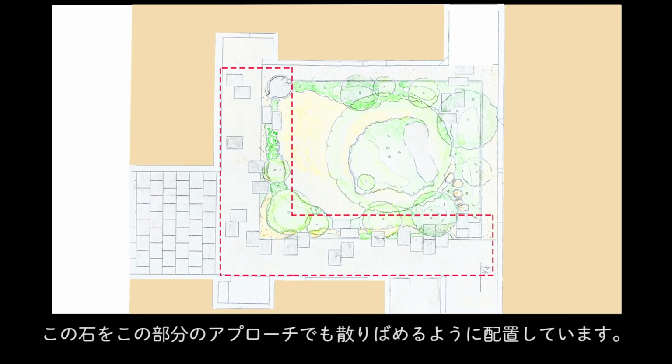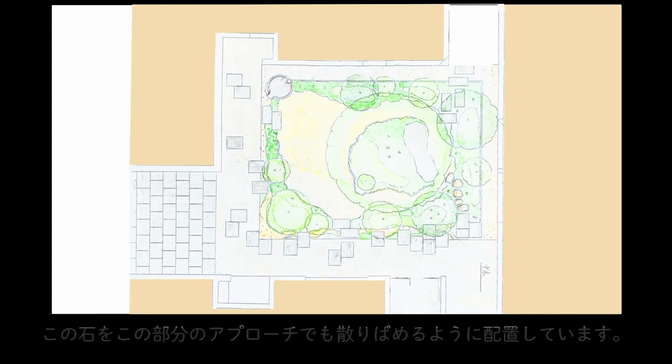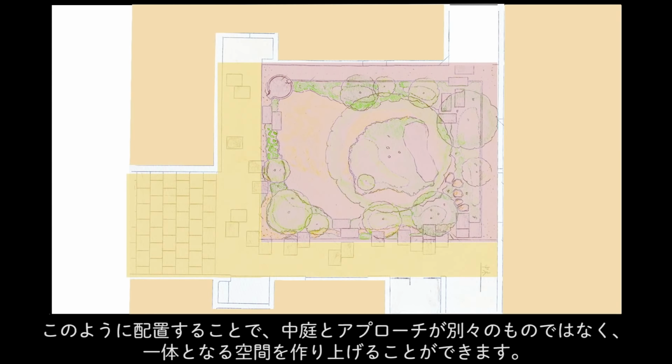We'll also scatter these stones through the different approaches to the homes. By using the same materials in the entryway and the approaches, this will serve to connect the courtyard garden and its approaches to the entryway, and not leave a stark barrier between them.